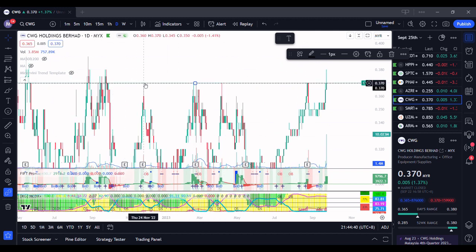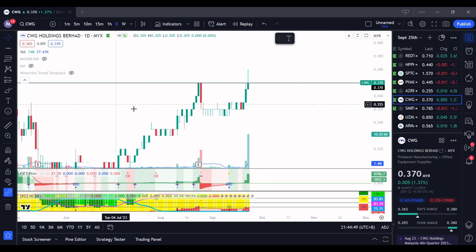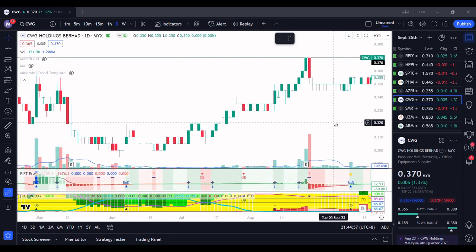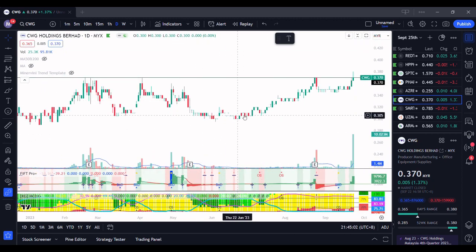So this is basically November 22's high. It hasn't reached a 52-week high. The 52-week high will be something above 0.39. Nevertheless, this base over here is quite solid. You can see there's not much volume, but generally the stock doesn't have much volume. The basing over here is also quite low volume.